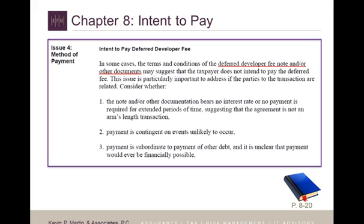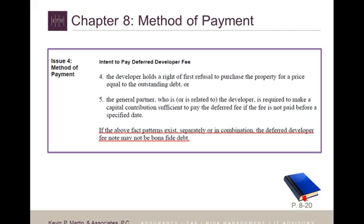The guide discusses how examiners should go about making a determination of whether there was ever an intent to pay a deferred development fee. On this slide, on page 820, and the next slide, we show the criteria that the IRS has suggested may be indicators that there was not an intent to pay.